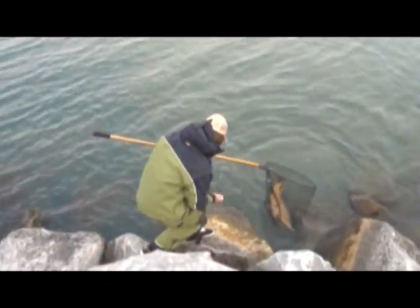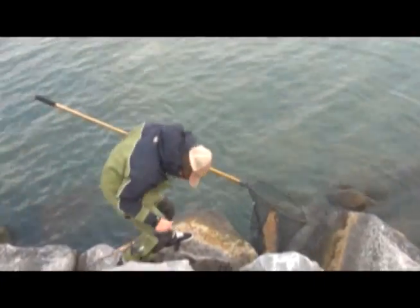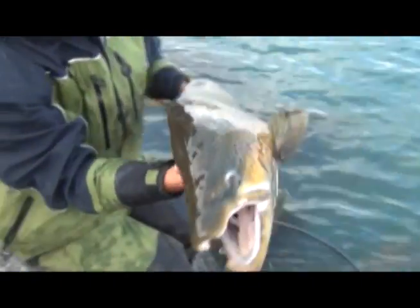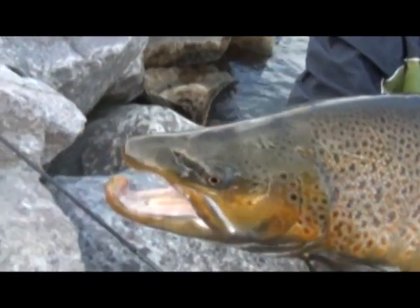Yes! Yeah, dude! Yes! Oh, I'm coming down there! Yes! That's awesome! Wow! Giant brown. Yes, that is.